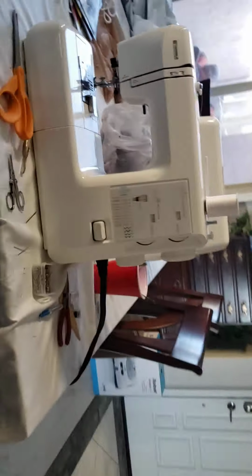iRobot, a new one. Some drawings. Some work crayons. My computer. Got some equipment here. And yeah, I think that's it for, oh wait, yeah, the dining room table.